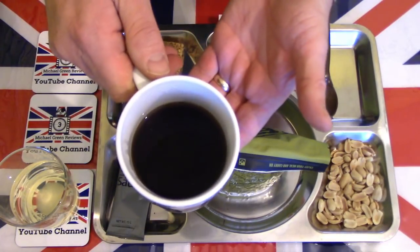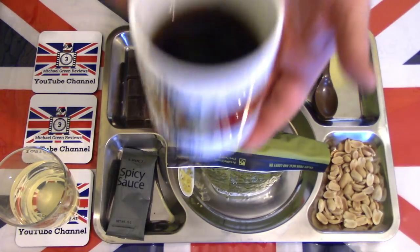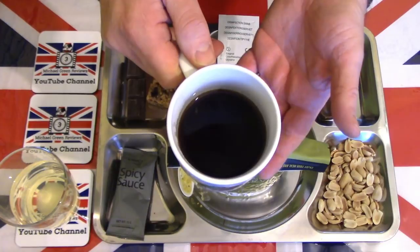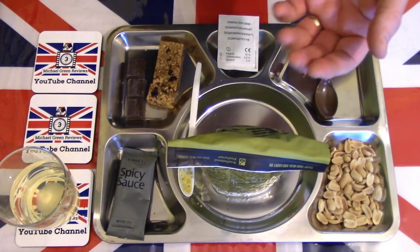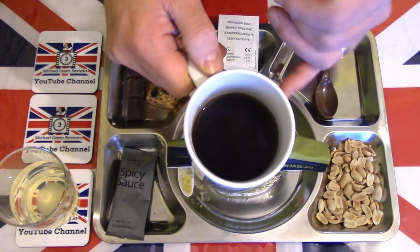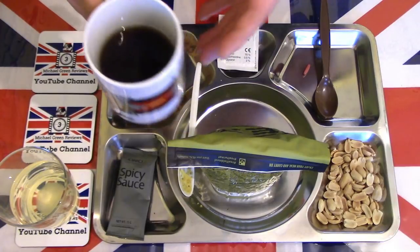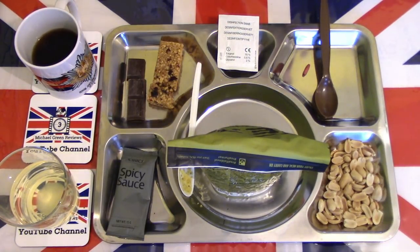And back to the coffee. It hasn't really improved with age. This particular coffee, I think, would greatly benefit from the addition of sugar and a whitener. But it is what it is. It's an instant black coffee.